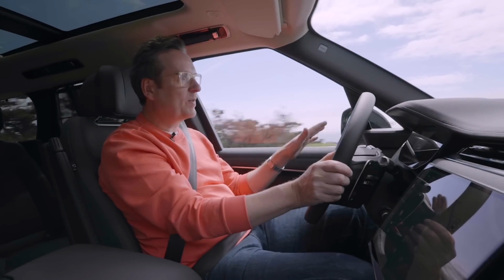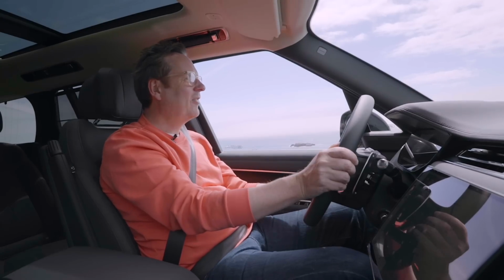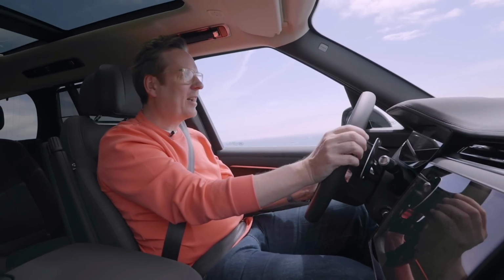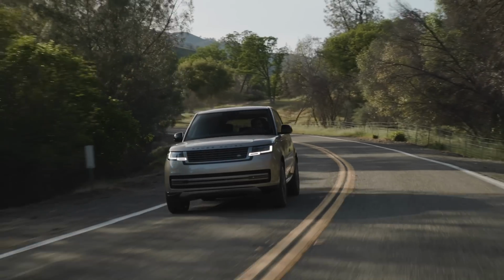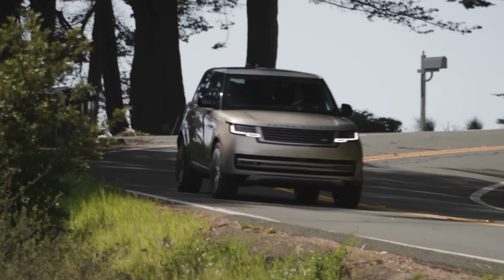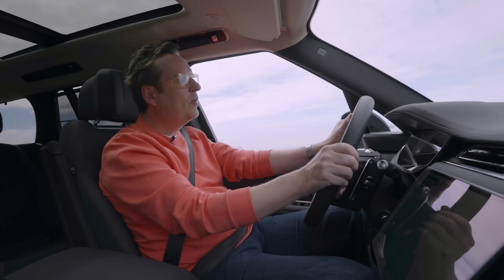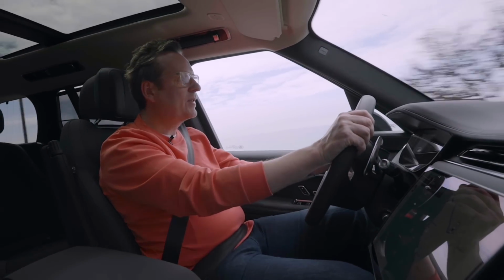This particular car is powered by the D350 diesel. I know, a diesel. There are plug-in hybrids coming, obviously, and then a fully electric one in a few years' time. But for now, the diesel. And even though Land Rover's straight-six diesels aren't the last word in mechanical refinement, you would be hard-pressed to know that there was an engine up ahead of us here.